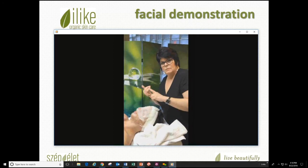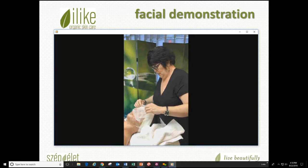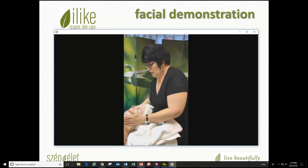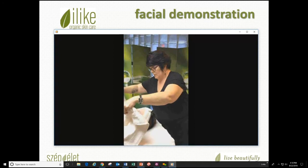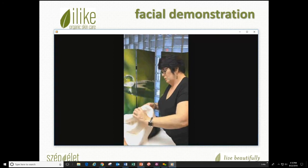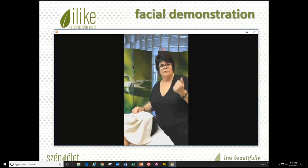We're not taking the massage cream off before we do this. We're leaving the massage cream on because we want the oil from the massage cream to help loosen the congestion that's within the pore and allow it to open up. So then when we go to do the spatula, everything just pops up very easy.